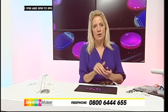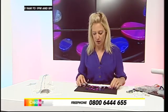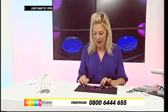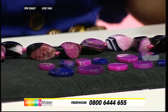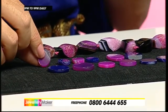So, what do you reckon these gemstones would go with? Maybe the black agate and pink quartz that we bought you earlier on. Why not? Check it out. Look at these together. They're absolutely gorgeous, don't they? These look great as little charms hanging from bracelets. They're absolutely beautiful, aren't they?